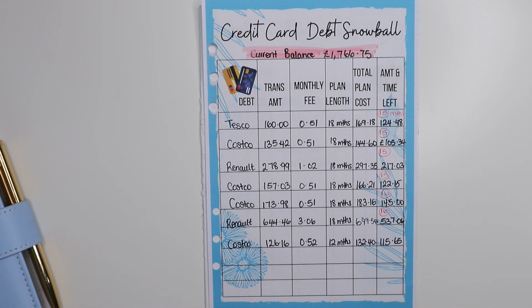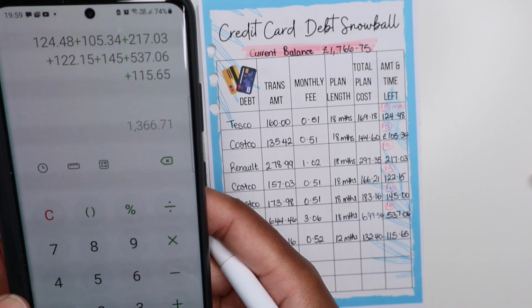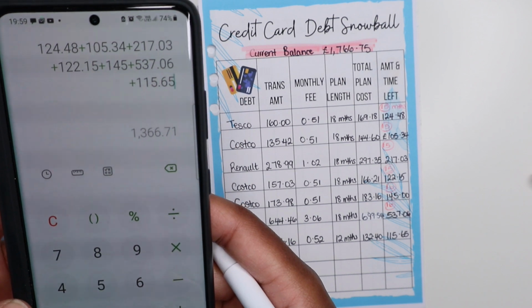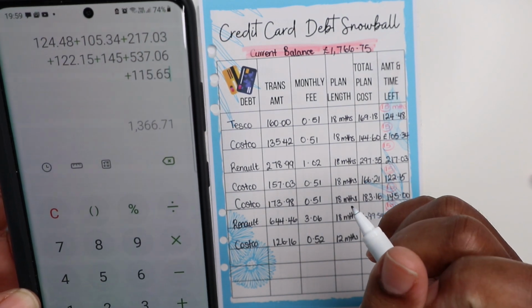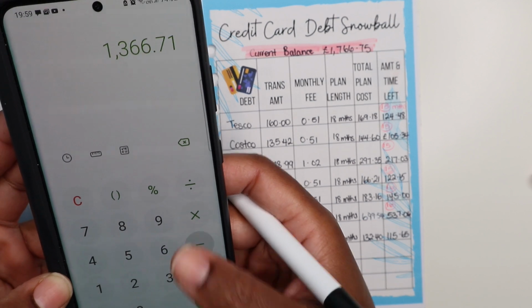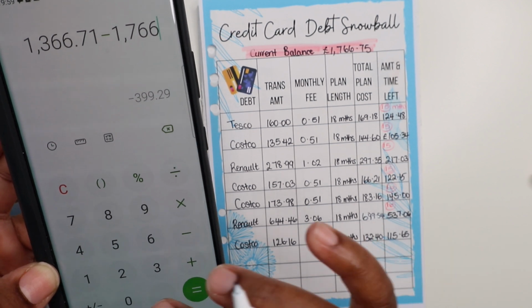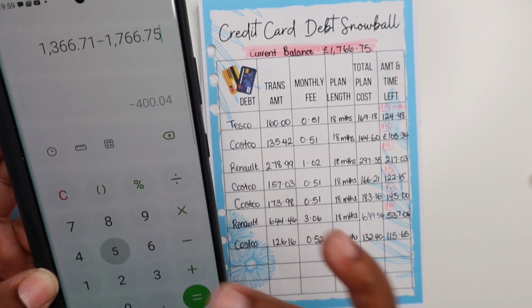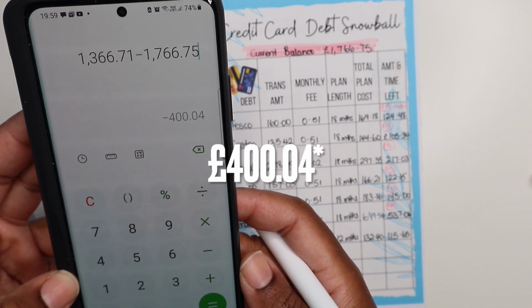Okay, so we've done all of this. This is where we are at. Now what I'm going to do, I'm going to add up this side, and you guys are going to see how much it all works out to. Sorry about the movements there on the screen, but it's £1,366.71 is what we've got in installment fees. If you watch my budget update video, you will see that my credit card is currently $1,766. So what we're going to do is subtract that from 1766.75. So there's £404 that we need to take care of as well.